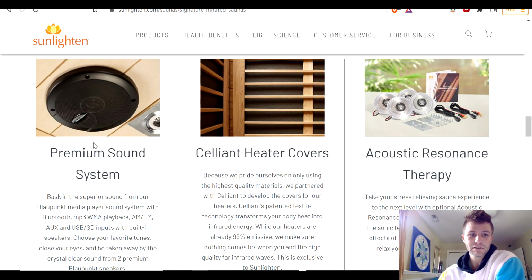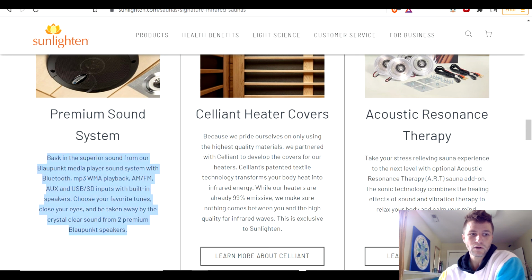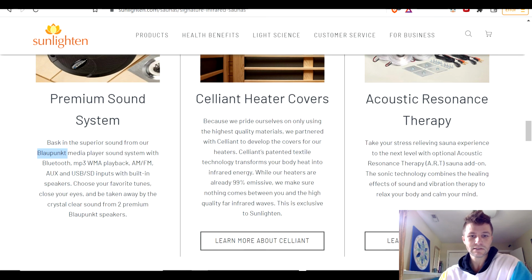The sound system is actually pretty good. That is a well-known luxury high-end sound speaker system, and that is included also.